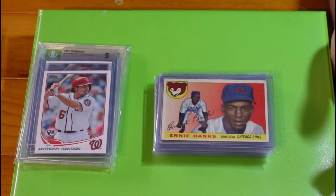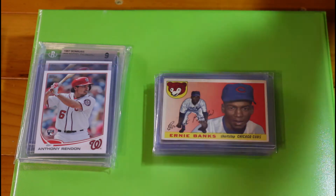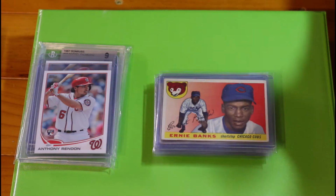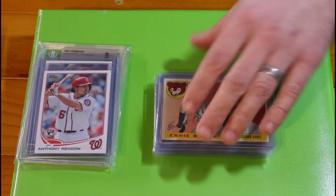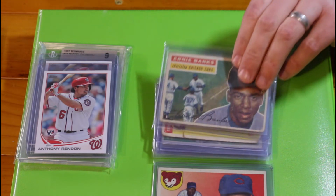You know, to me, I always loved Ernie Banks so much that even the worst one of his cards still deserves a place of honor in the collection. So I'm happy to give a good home to his most trashed, beat up cards. So that's the 55. I got the 56 a while ago.